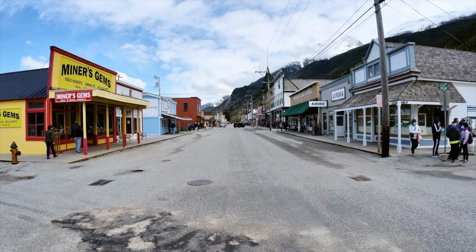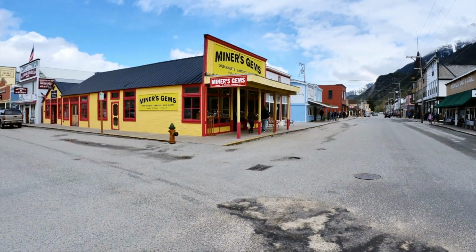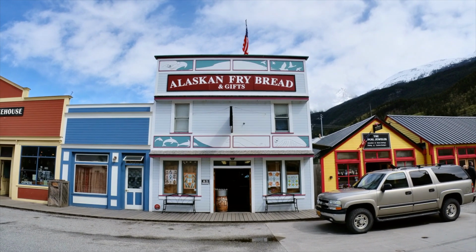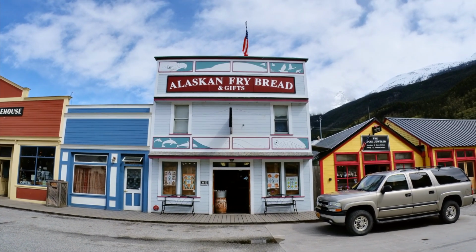Okay, we're a couple blocks into town here. We are now on 3rd Street. If we turn to the left and go down, you're going to see a couple places that have been here for a long time. Okay, first place I'm going to show you here is the Klondike Doughboy. It's a great place for Alaskan fry bread.